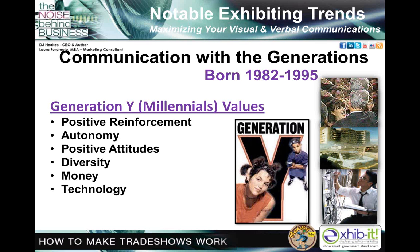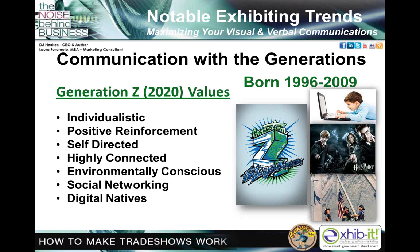Digital networking and sharing is common, and many have not known a time without the internet and are often referred to as digital natives. Now, this generation, they're more individualistic. While members of Gen Y are group and team-oriented, like the boomers, members of Gen Z are more self-directed. Some can be described as impatient and instant-minded.